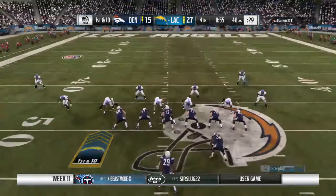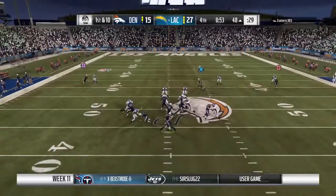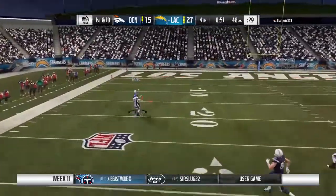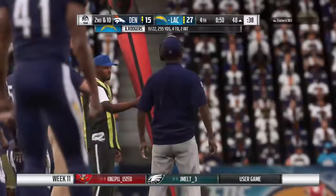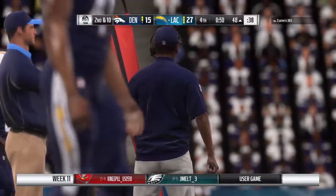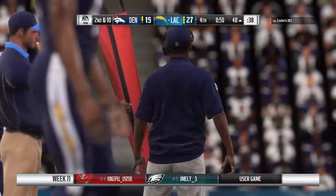Now after the fumble recovery, it's Rodgers. He's going to loft one deep left side here. And that one falls incomplete. Looked like he might have had position there, but he couldn't hold on at second down.